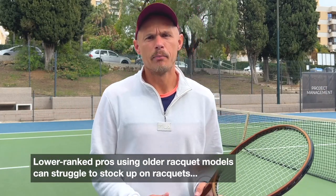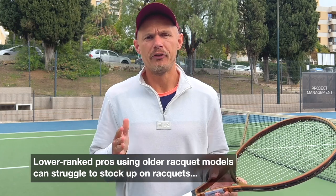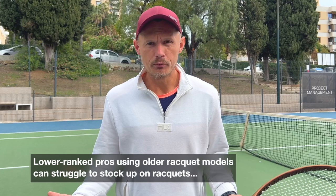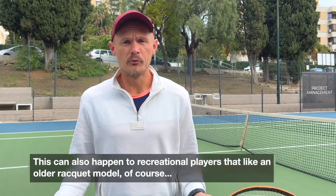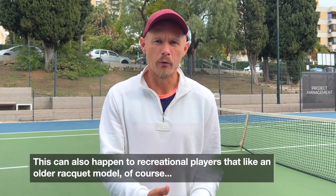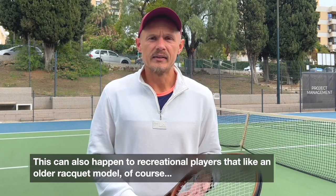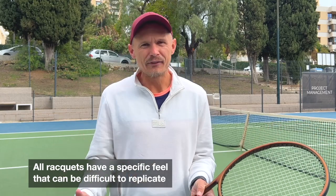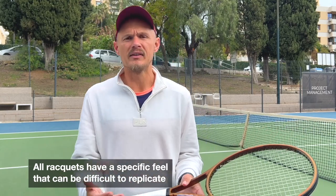Fellow tennis nerds, as a pro, it's often difficult to find the racket you're using. And if it's an old model, maybe you're not a top 100 pro, you can struggle. And this has happened to me a number of times. Obviously, if you want to switch to a model that's older, you have to search eBay, forums, buy and sell racket sites, everything to find that particular racket model. Because you might not find that exact feel, there might not be a substitute that plays the same.